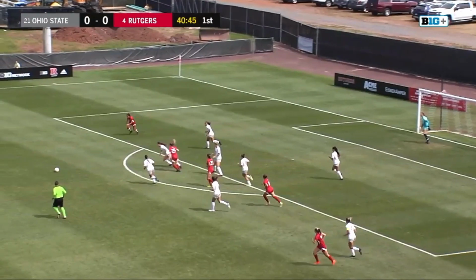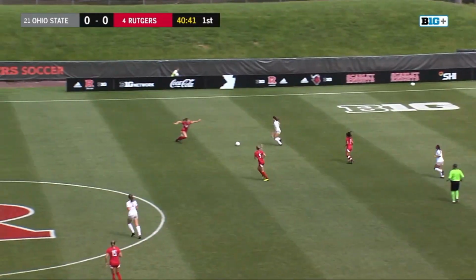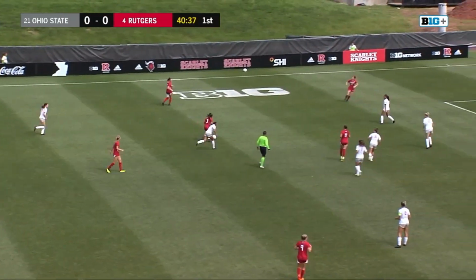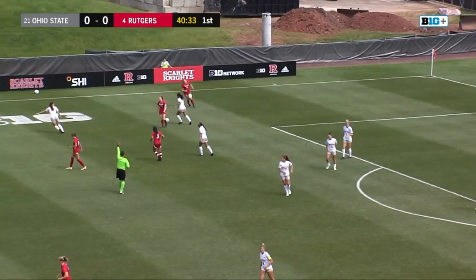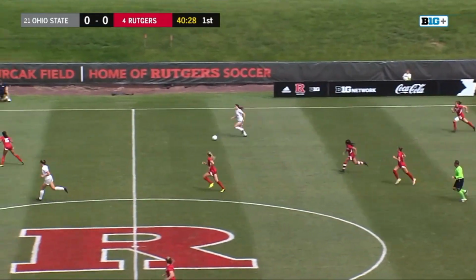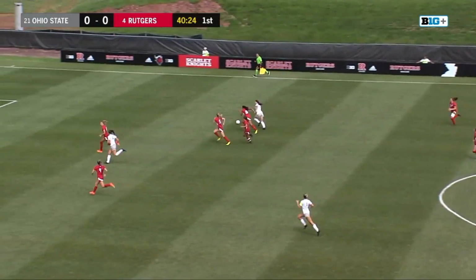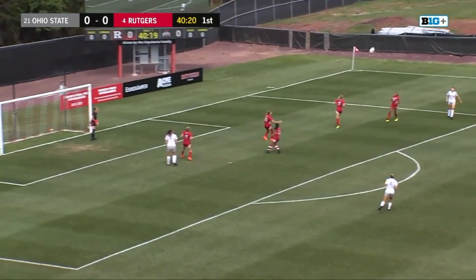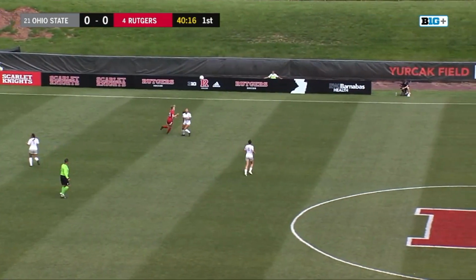At the top of the box, Lowry couldn't link up with Sarah Brocious. And Kroger will reset. Kroger, she's a danger from distance. The flag goes up. Wow. Brocious caught trying to backtrack. Now the Buckeyes spring the counter. Emma Sears trying to center, and Emily Mason, one of the veterans of the U20 national team, plays it away.